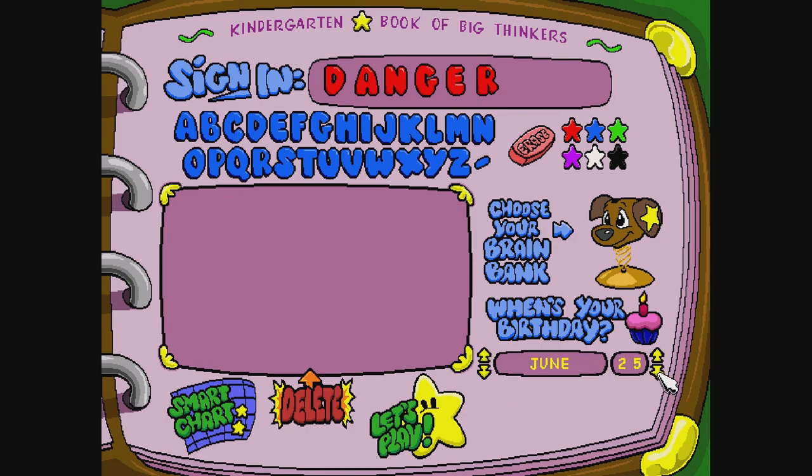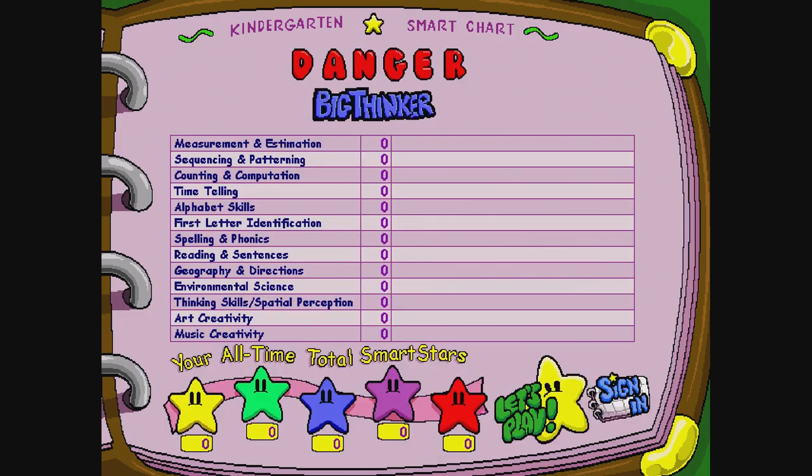June 20th. If this is your first time visiting us, enter a new name. Smart Chart. Your Smart Chart keeps track of all the smart stars you ever earned. Even smart stars you used up in the Superstar Smarts Challenge will still show up here. If you ever want to change your brain bank, click here to go back to the sign-in page.